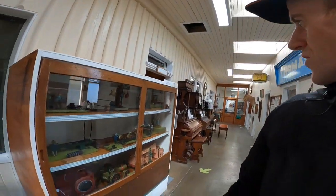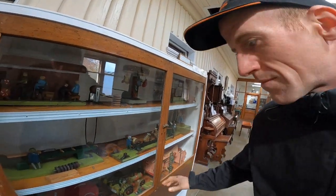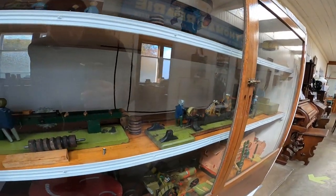And when you find historical places like this, it tells the story of the local history. It's so interesting to go around and record it, document it. This is like models of local farm items, little wooden models and stuff.